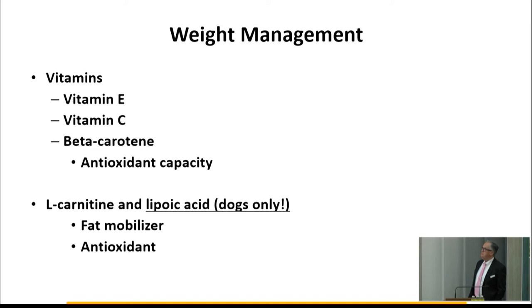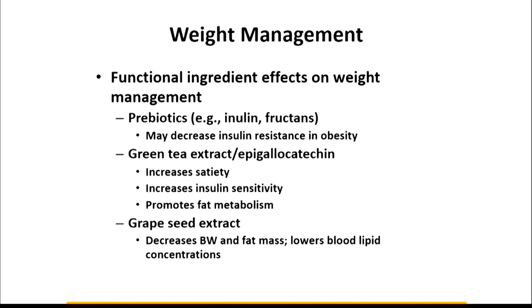Vitamins E, C, beta carotene, all have good antioxidant capacity and should be present in recommended levels. L-carnitine and lipoic acid would be good for dogs as a fat mobilizer and an antioxidant.